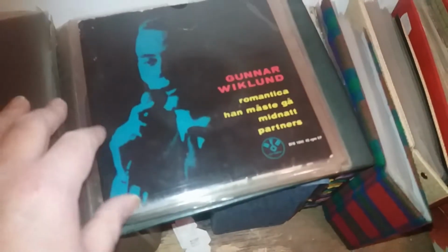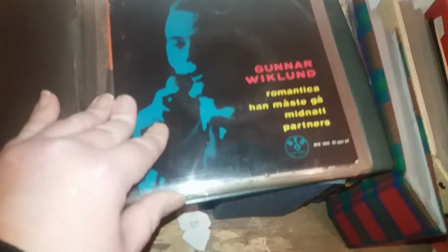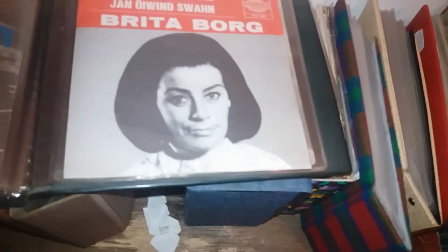But otherwise we have this. I have done some own indexes so you can see what's in here. And we have also some empty that either called away or moved to the box for Swedish and Swedish final in Eurovision. Gunnar Wiklund, classic Swedish singers, Anita Lindblom, Carli Tornehave, trumpet player Arne Lamberth, Kjell Hansson, and so on.